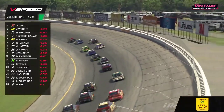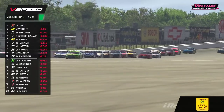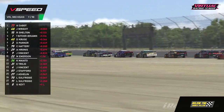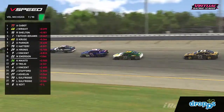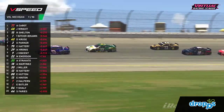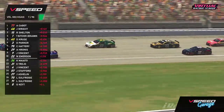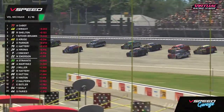Look at this battle back here between AJ Stravato and Marcus Emerson. These 2 good buddies, teammates over in the Below the Double Yellow Cup Series, and I believe also teammates potentially here in the Virtual Racing League. But Stravato, who has become well accustomed to running in all kinds of leagues across iRacing, definitely showing some speed here as he's moved to the 10th position early on in this one and starting to challenge those guys up there in front of him as they race side by side.